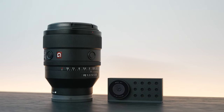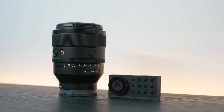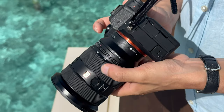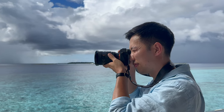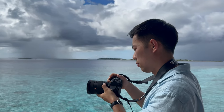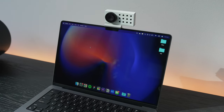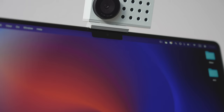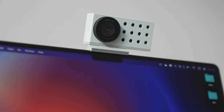But is the Opal C1 as good as setting up my Sony a7 IV with a G Master Prime lens as a webcam? Let's be honest, of course it wouldn't be, but I've also got far better uses for my a7 IV than to use it as a very inconvenient $5,000 webcam. So the Opal C1 does in fact look like a low-end DSLR setup, and some people will probably be surprised to know you're using a small webcam. So yeah, I was pretty impressed with the video quality straight out of the box.